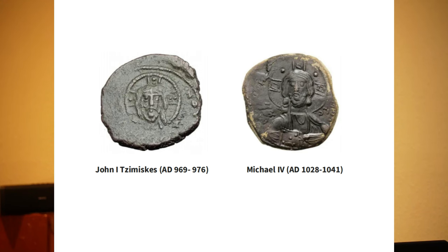Again, going back to those coins, you'll be thinking, I have got a thing with these medieval coins. Here we have some coins from the year 969 and 1028. And again, we have the depiction of Christ on the coins. You'll notice on the one on the left, you can see you actually have a swollen eye, as though the person, Christ on the coin, has been punched. Of course, when we look at the man of the shroud, we can see we do have a swollen eye.